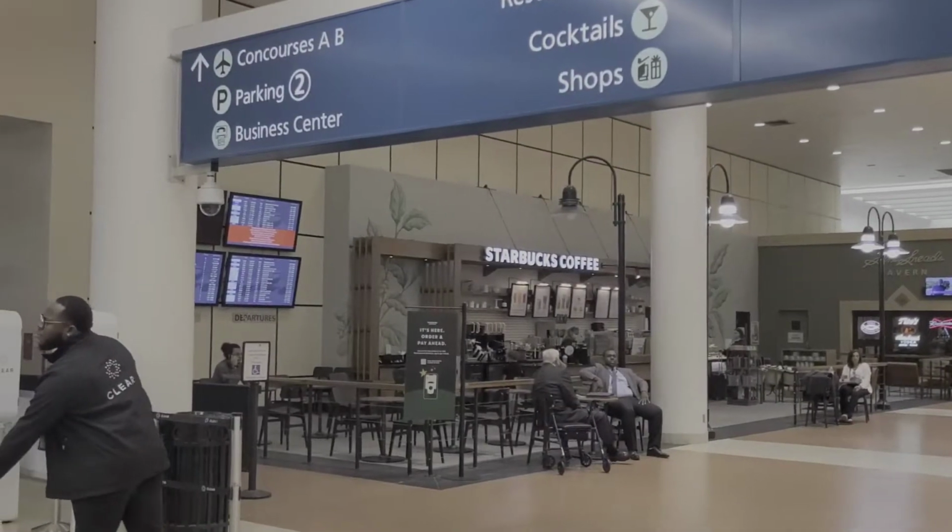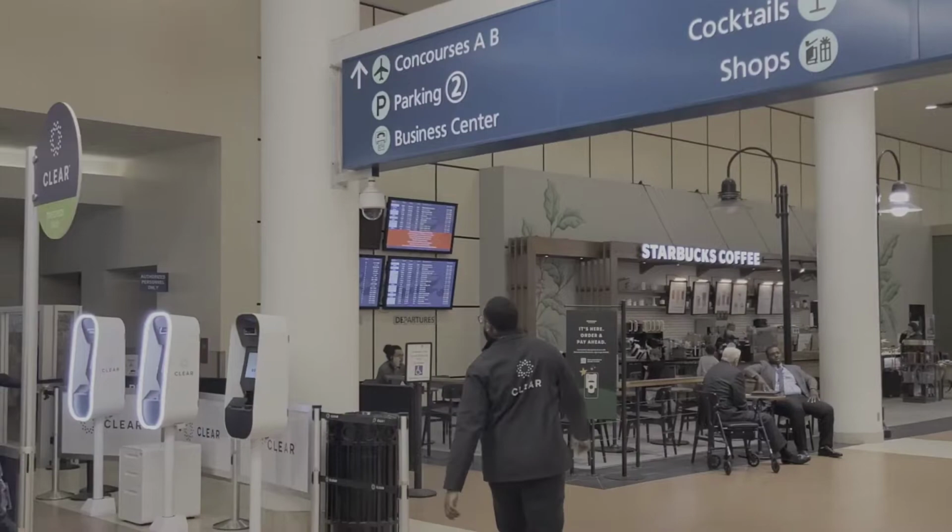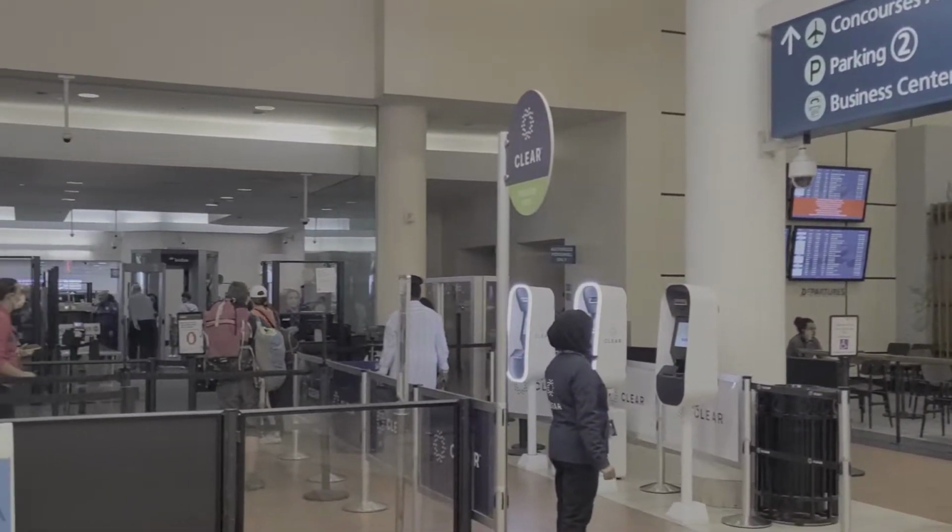There's a fairly large Starbucks right in front of Concourse Level C. This is the view of security on a Saturday morning for Concourse Level C.